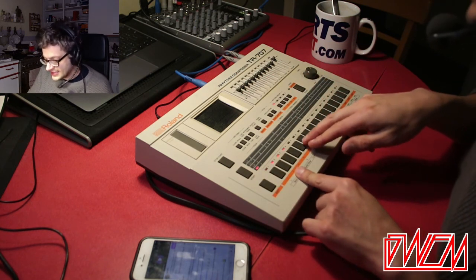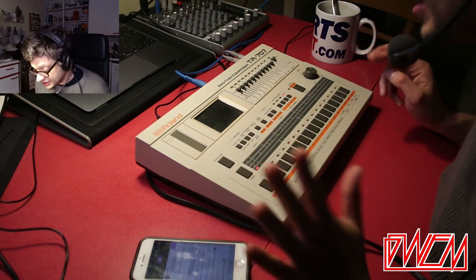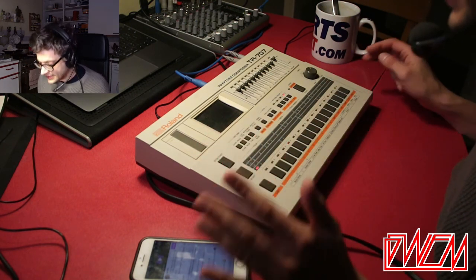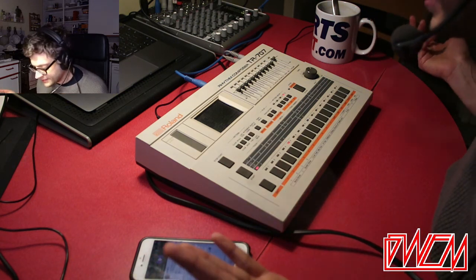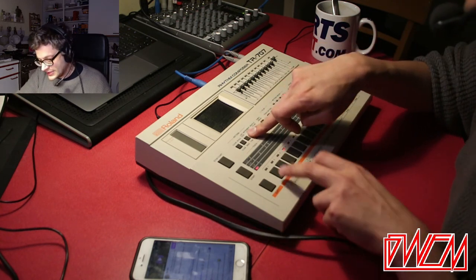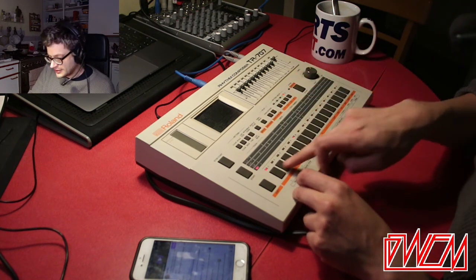Then I'm going to select an unused pattern, which is this one I checked earlier. If you press clear and then hold down the pattern button, it will erase that pattern. And now we can start making our beat. I'm going to do a four to the floor. I'm going to press the instrument button and then the bass drum button so I can start entering kick drums.